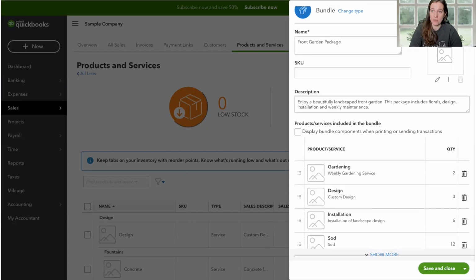So here's an example. This is a front garden package. He's got a description in here. The client is going to see the name and the description, but internally, you're going to see that it's got gardening, design, installation, and product cost. And you can save and close that. And so then anytime you're making a new invoice for a front garden, you will be able to enter all 4 of these different things by just putting in front garden. It's super easy. And you can then customize the quantities to match the garden that you're working on that day.